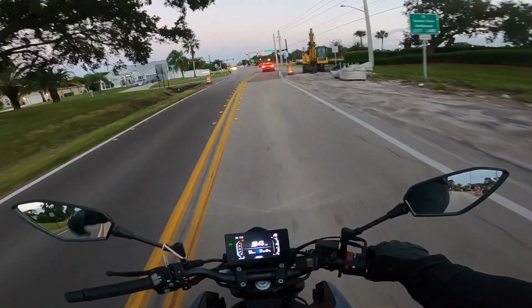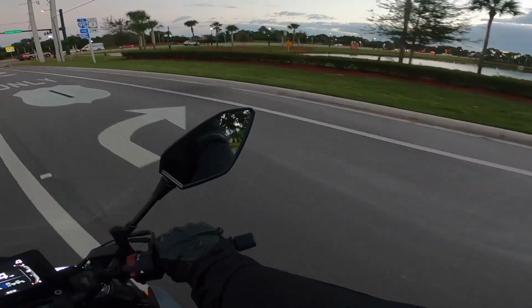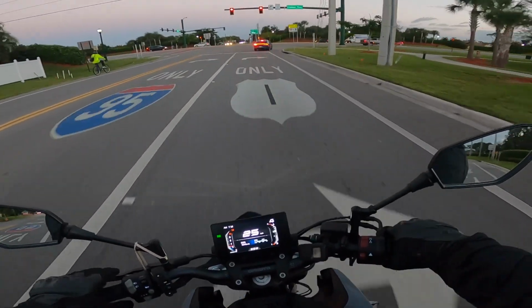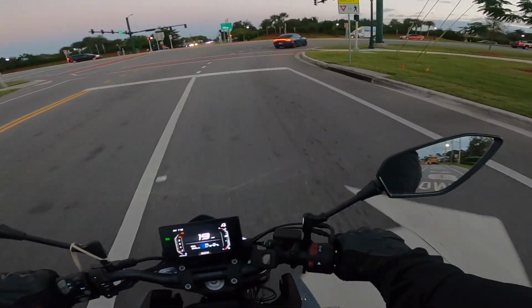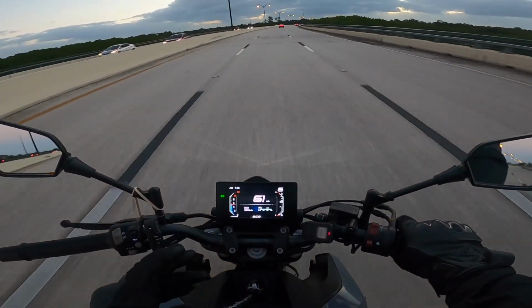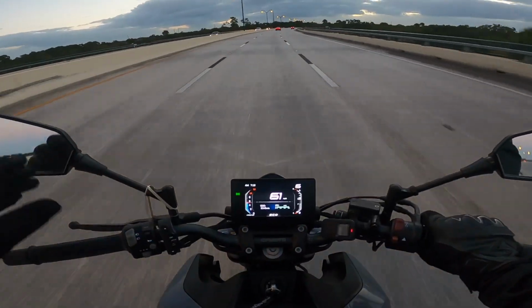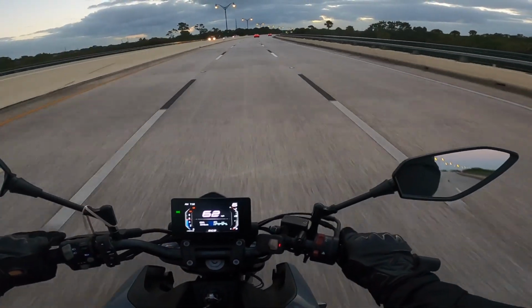I think sunrise is around 7:25 or something like that, so the sun's not out yet. It will be by the time I get to work. We'll be out in full sun. So since getting back on two wheels, I feel real comfortable on the bikes now. Not comfortable enough that I wanna do anything crazy, but I'm definitely enjoying being back on two wheels.